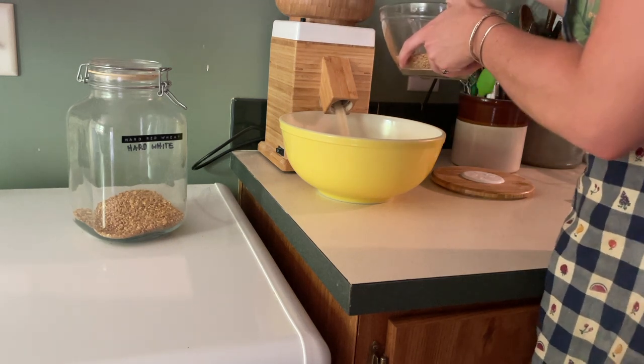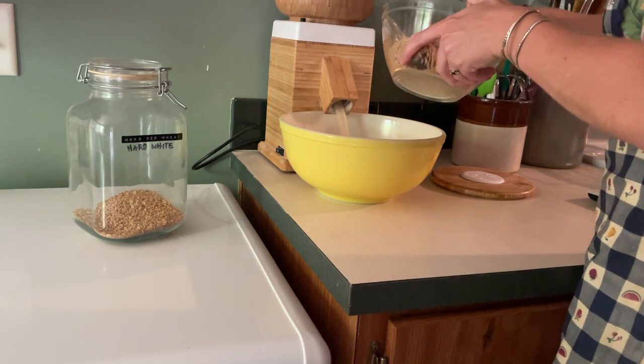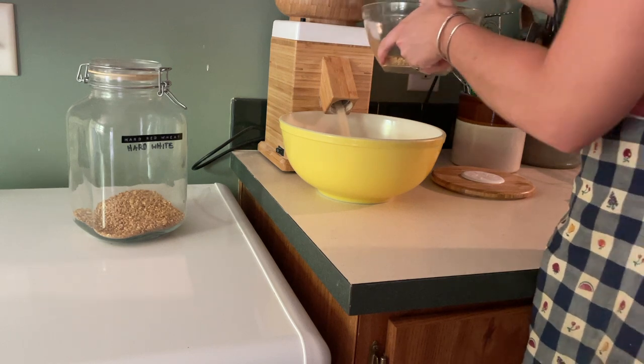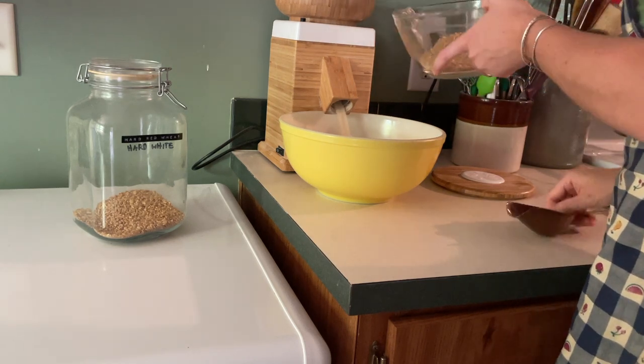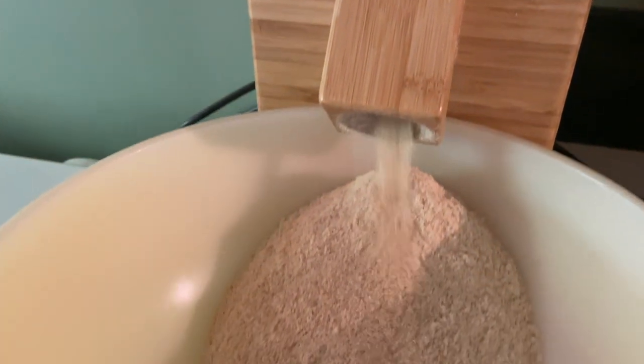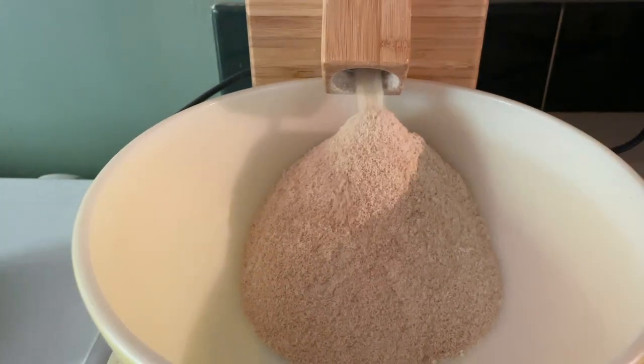If you don't have a wheat grinder, it also makes really good sourdough tortillas. And if you are using wheat berries, do not use a soft wheat berry. I prefer hard white, but if you like more of a nutty flavor, you could also use the hard red wheat.